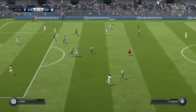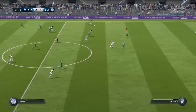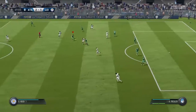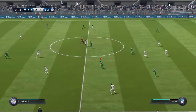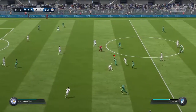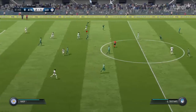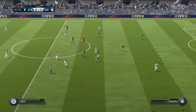Stopped emphatically and just as well. The approach play looked very encouraging. Got the ball and they're going at the opposition with speed. Slimani. Now here's a chance. Could be dangerous. Proper tackle that. Riyad Mahrez.